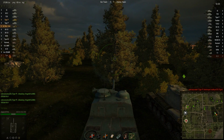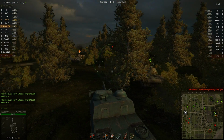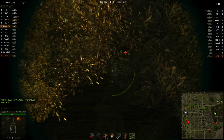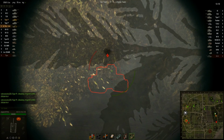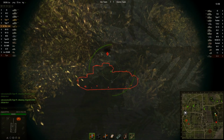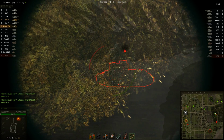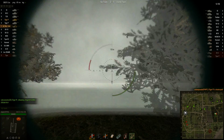Come on, show yourselves. Our platoon mate down there in his Tiger P going forward to light them up. There's another Tiger P. Come on, reload. Thank you. I'm waiting for the reload. Come on. There we go, got a kill.